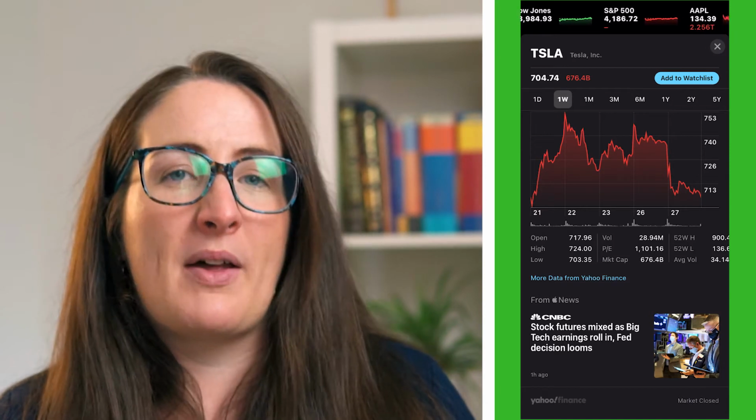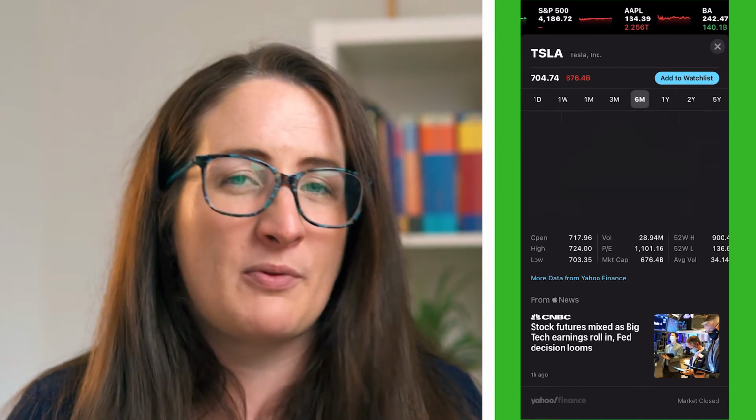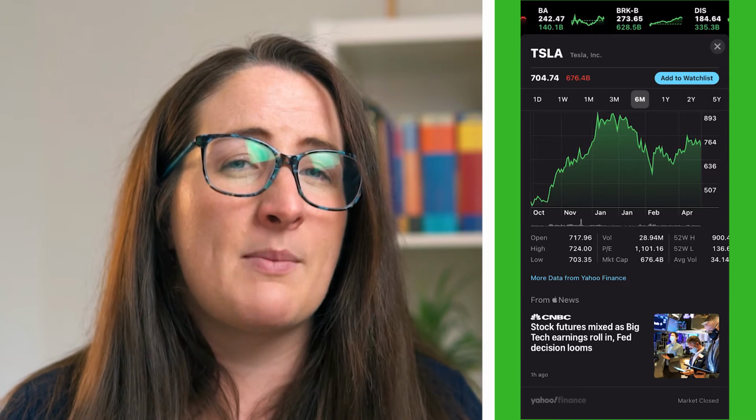Now here you can see the graph. It's very red at the moment. It tells me a little bit about the past performance, and if we have a look, we can see how it's performed over the last year or two. But what I really want to do is click this blue sentence here that says more data from Yahoo Finance, because this is where we can get the really useful information about the ESG statistics on this. So there we go.